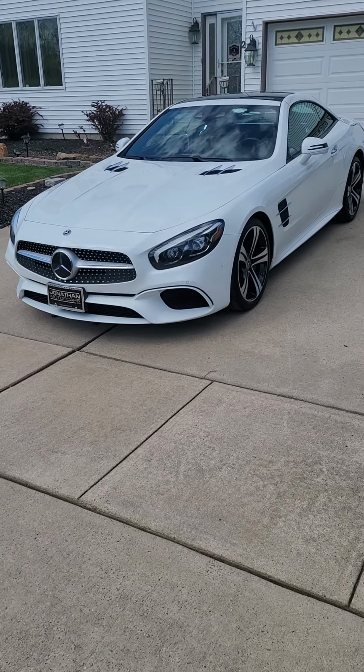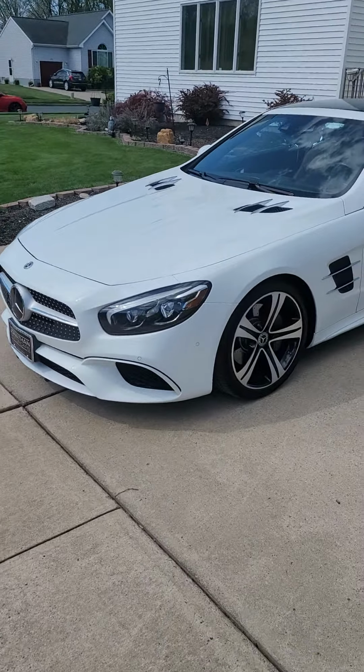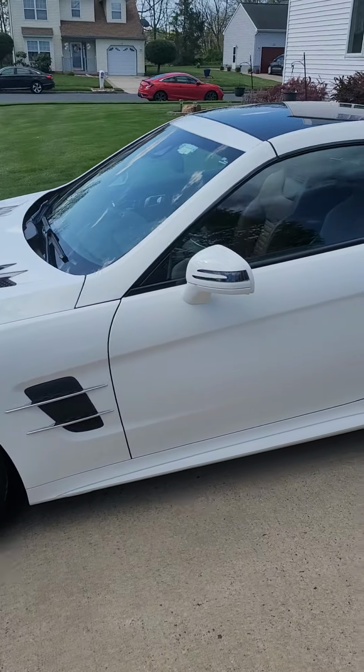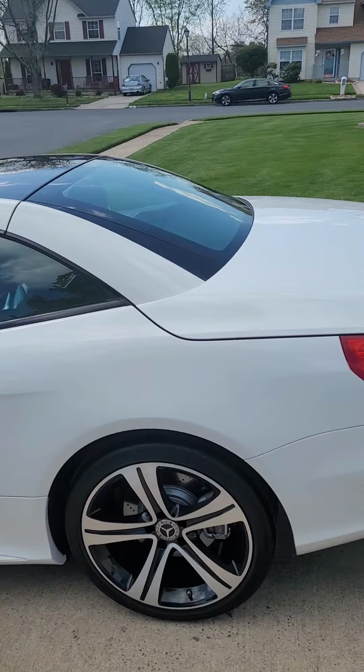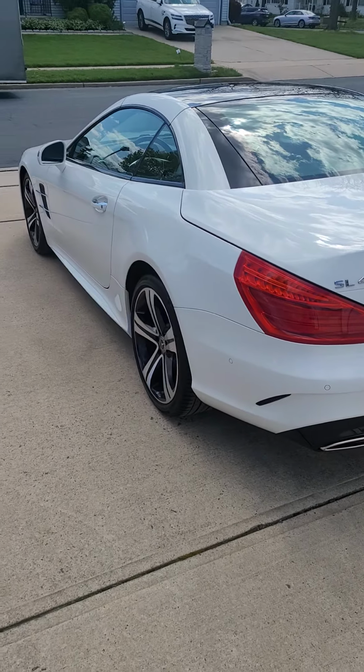They buttered it up a little bit, made it a little softer and more, I guess, civilized. It's not a muscle car. It's not a sports car. It's basically a GT, a Grand Touring car.